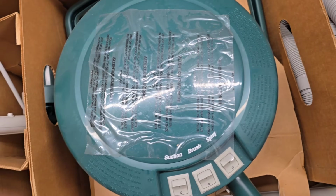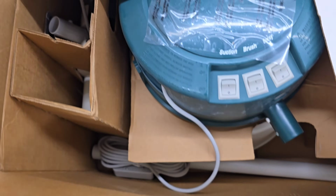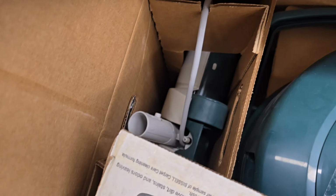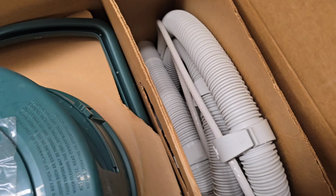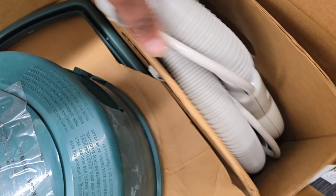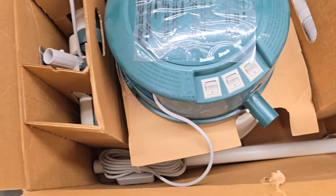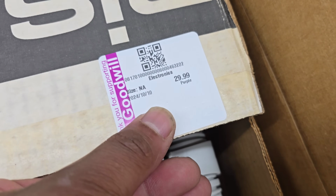Holy. Look at that, like in the box, dude. It's almost brand new. Oh, you got the power head right there. Look at that. I'm telling you, some of these vacuum cleaners go for really good money. Really good. And it's got everything in there. $30.